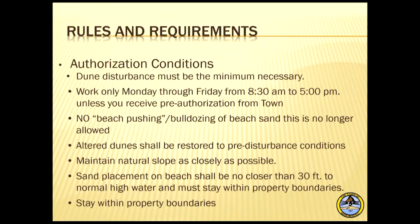It's just the quick rules of the authorization process. We're here Monday through Friday, 8:30 to 5. Obviously, like I said, no beach pushing. It's just the parameters that we've been given. No altering the dune shapes as much as possible, and then 30 foot from the normal high tide mark is the farthest you can go back out on the beach.